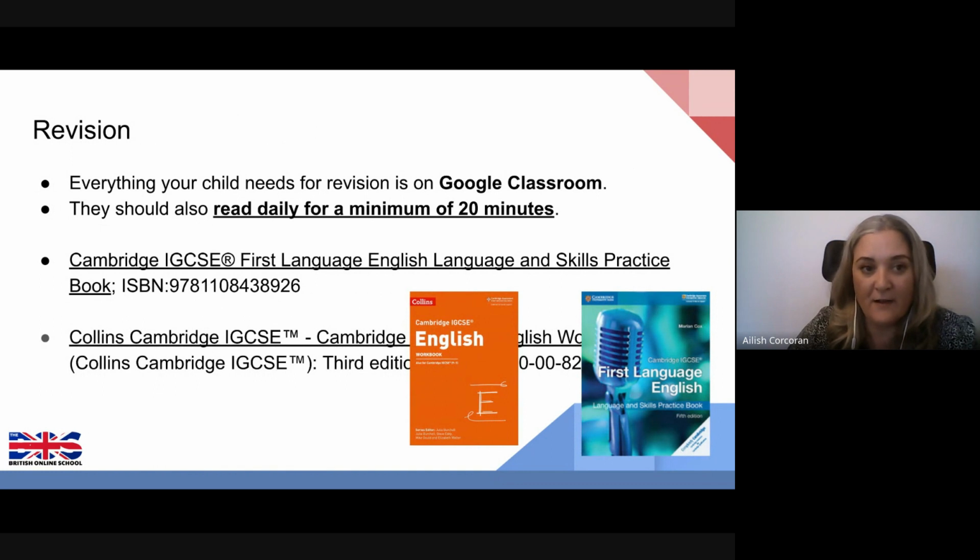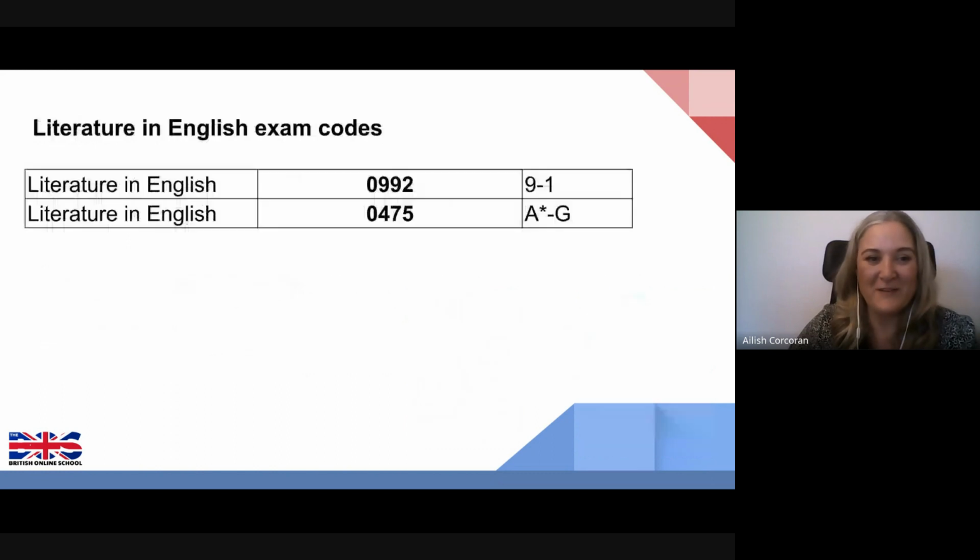Everything that you need is on Google Classroom. The most important thing your child can do is to read daily for a minimum of 20 minutes. If you're interested in purchasing additional or supplemental materials, you are, of course, welcome to buy these Cambridge materials. Of course, we have Century as well, which some love and some tolerate. But everything that they need is on Classroom. Questions?